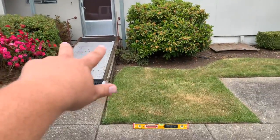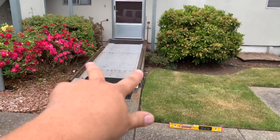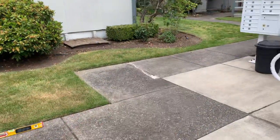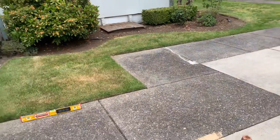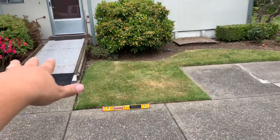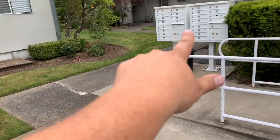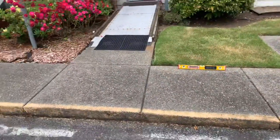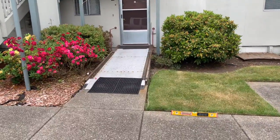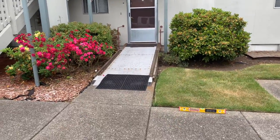So it might end up being that we have to do a ramp with some curb walls, and then have a landing, and then go this way and end up down on the concrete down there. I think there's enough room to do that landing and still end up down in this area and not be too far past the mailboxes. So that's one option, and we'd probably have to do railing on that, I would imagine. We need to double check that.